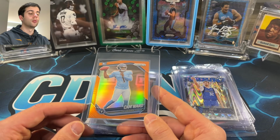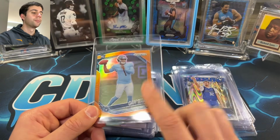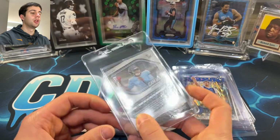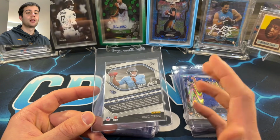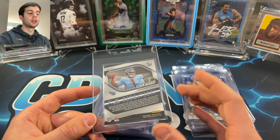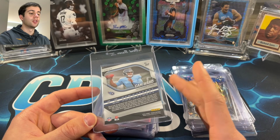So holding off on Jackson Dart prisms, all that kind of stuff. Maybe we'll start dabbling into some Topps Chrome. But this Cam Ward looks really, really clean, well centered. The surface is pretty much flawless in my opinion. On the back, there is a minor print line going down the middle, which I'm not too worried about. Mostly on these Chrome cards, Prism cards, the print lines don't weigh too much unless they're very thick. So I've gemmed cards with way worse print lines. I'm expecting a 9.5 or 10 on this one.